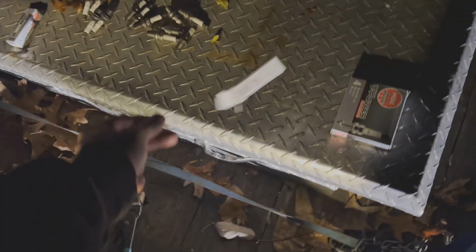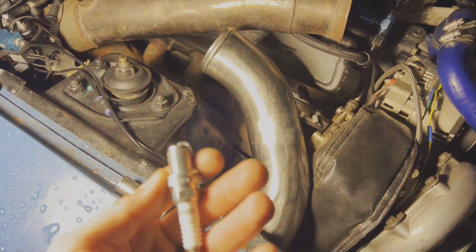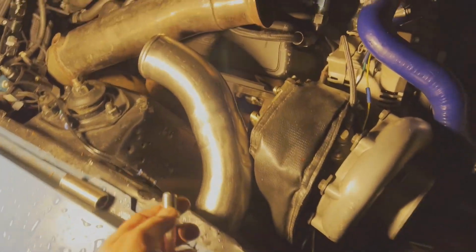I got kind of lucky. They're sold out everywhere from where I could find. But the Advance up the road actually had 8 of them in stock. So I'm putting these in.